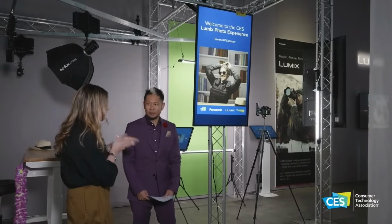So what we're showcasing here today is open gate technology. That basically means we're using the full sensor size, which is fairly unique to Lumix. And then that means when you get your final video and you need to crop it to vertical for social, you're not losing your arms and stuff, right? You have a lot more to work with.